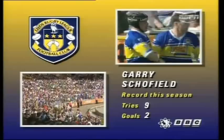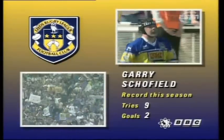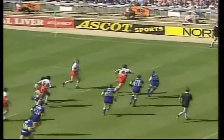And Leeds are really back now. I don't think their fans can hardly believe it. What a cup final this is. Tries being picked up out of nothing. Won by the poacher, Gary Schofield himself. Only 9 this season, but what a one. They're back in it now.